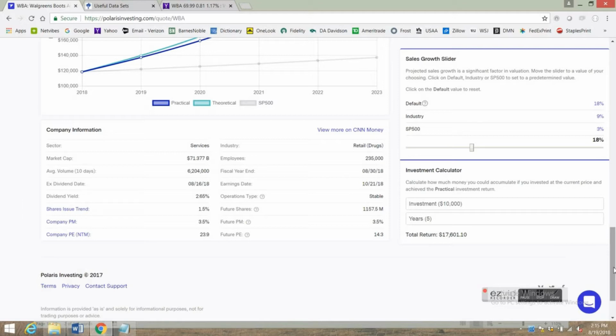The first place to go would be down here at the bottom of the Polaris website. Look to see if the company is considered stable or dynamic. If it's considered stable, then a profit margin like what we're seeing for Walgreens, future profit margin compared to current profit margin, is a reasonable thing for a stable company.